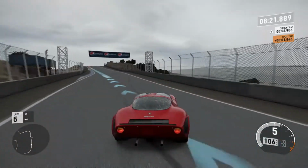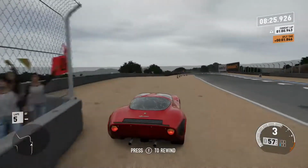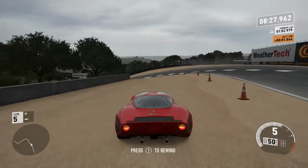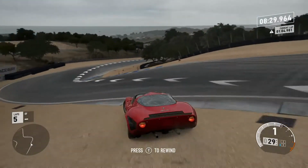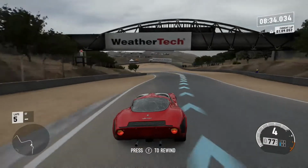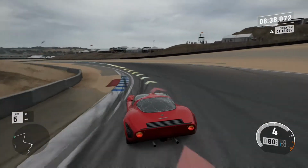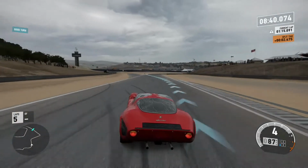No! No! No, car! No! Oh, you stupid, stupid car. You absolute pillock. We were going so well, and then you just said, hey, you know what, let's go this way, shall we?